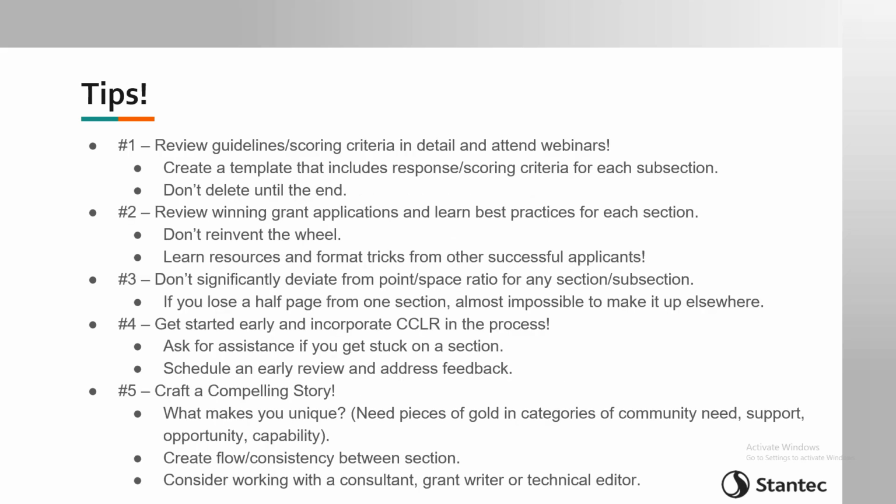Last slide. So here are our top 5 tips for writing a compelling application. Number 1 is reviewing the guidelines and scoring criteria in detail and attending webinars. And if you're listening to me right now, you've done at least half of that. Review winning grant applications. Get a hold of some past applications that have been successful. Don't reinvent the wheel. Look at those applications and copy the format and make it unique to your community.